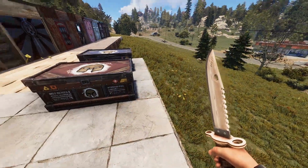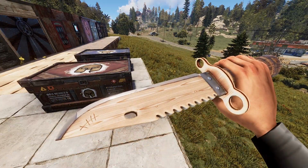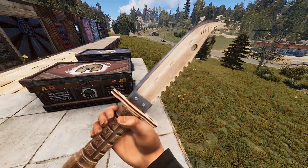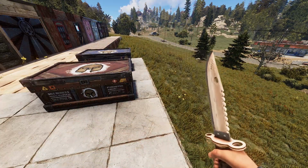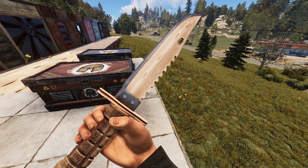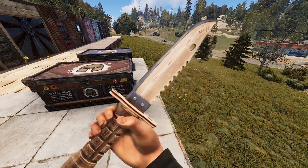Next, we've got a knife for you, and it is the wooden knife. Jessen decided, you know what, we need a wooden knife. So this whole thing's made out of wood, but it has just a little bit of metal on there for the edge of the blade. And I think that's a really cool little effect. It's definitely something that's unique, and I think some people would really like that.